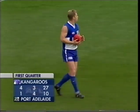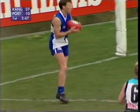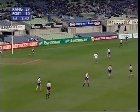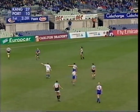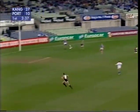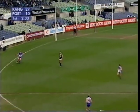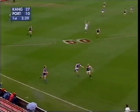Dying stages of this opening term as Glenn Archer takes the mark in the back pocket. Squares it back to the defensive goal square and finds Brent Harvey. Just under 3 minutes left in this first quarter. Kangaroos in control. Simpson. First touch for Simpson. Archer squeezed up in the back pocket. Shares the ball with Teague. Mighty Mick wants it short.